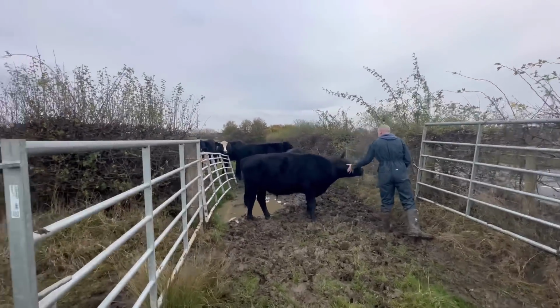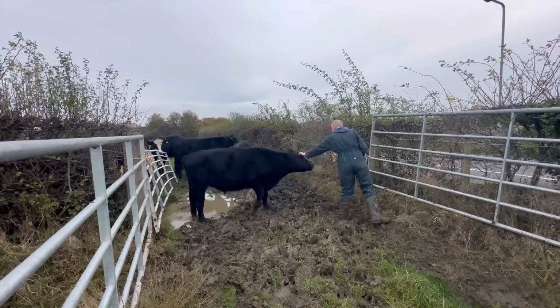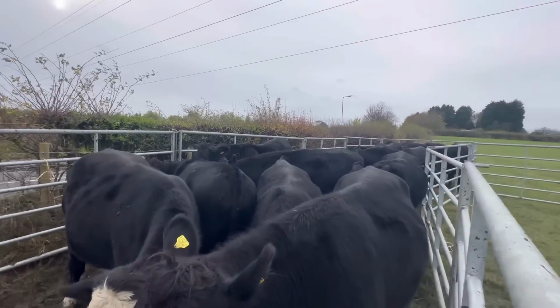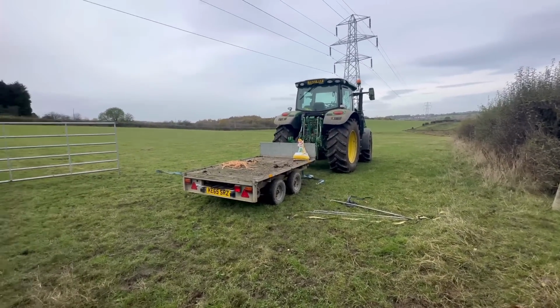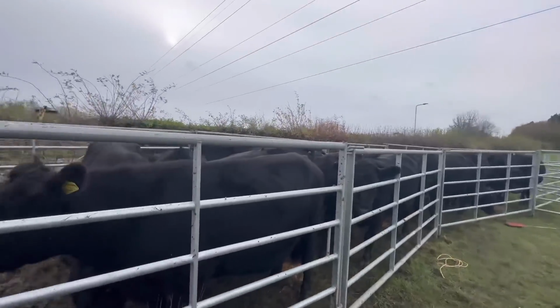Do make fetching them in easy, Angus. I'm hoping they're just waiting here to get it. There we go. Oh, that's it, we got them in. Easy as anything. So now we've just got to drop this trailer off, head back to the farm, pick the cattle trailer up, and start ferrying them back, if I don't get attacked by wasps.